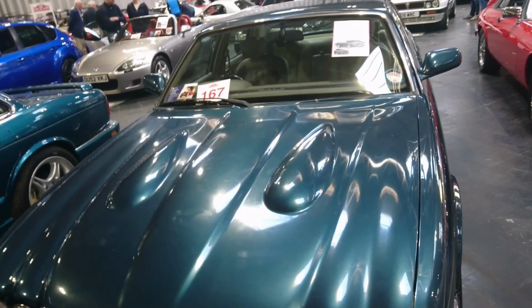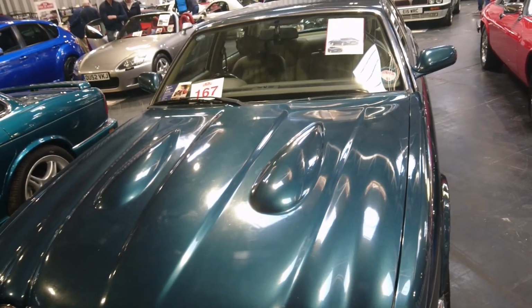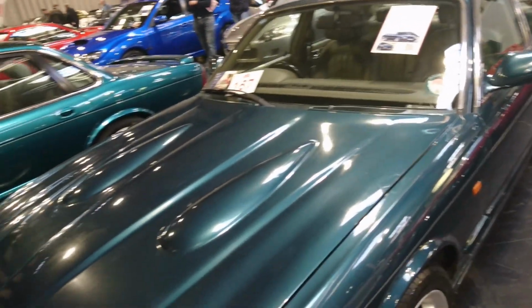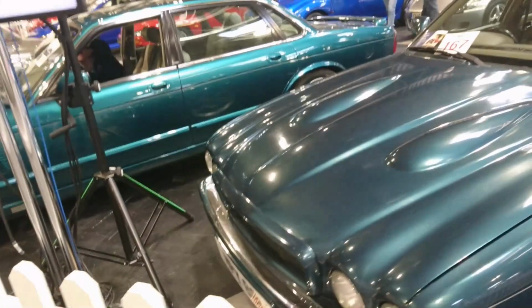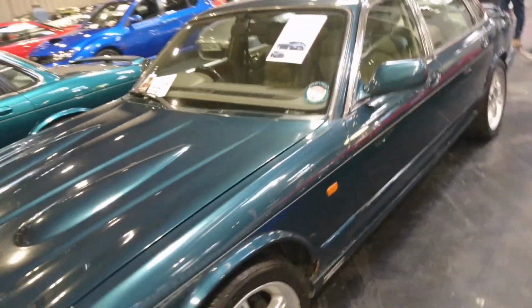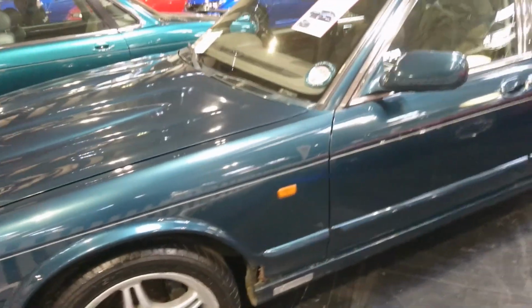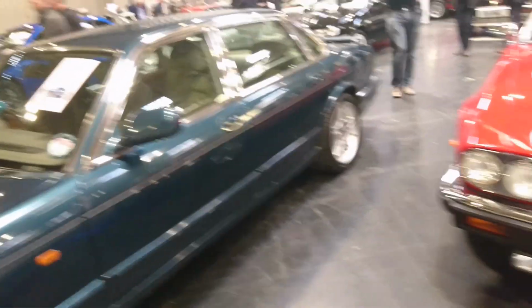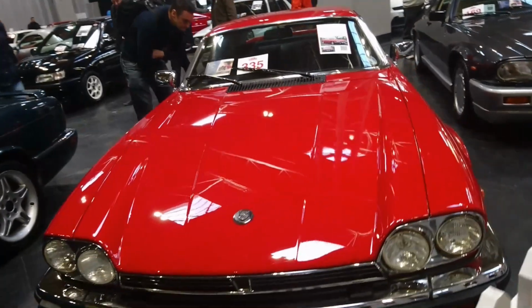Another one is a 94 450 Tornado. This is number 1. Private plate on this one. So an early X300. It's not in the best condition. I think we can see the classic holes in the front wings, but never mind.